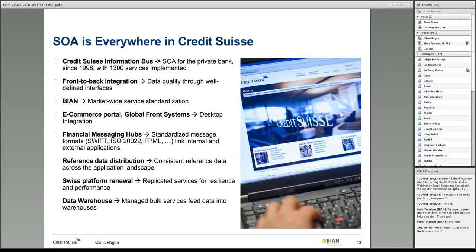We then continue to apply the SOA principle every time again where we had problems in the integration space. You see some of the examples here in the list on the slide. I just want to mention 2 here. Obviously BIAN is mentioned as well because that's for us an important continuation of our SOA strategy. But what's currently very important for us is the second item, the front to back integration problem, where we are trying to apply SOA in the complex data flows between our trading systems in the investment bank and the different risk, finance, and operations systems that are supporting the business in these areas, because today with bottom-up grown point-to-point data flows, we are facing huge data quality problems.